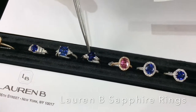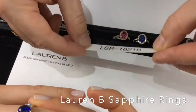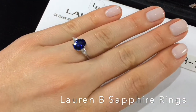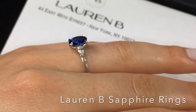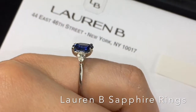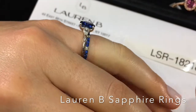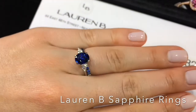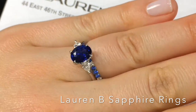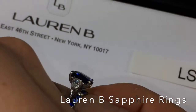This oval, LSR 18218, is a really beautiful sapphire with pear-shaped side stones in our 3-stone design that will allow a wedding band to sit perfectly flush against it. Catherine will show you that. Really ties the colors together nicely. The 3 stones we're looking at, including this ring, are around the 7,000 to 9,000 range. That's an oval.